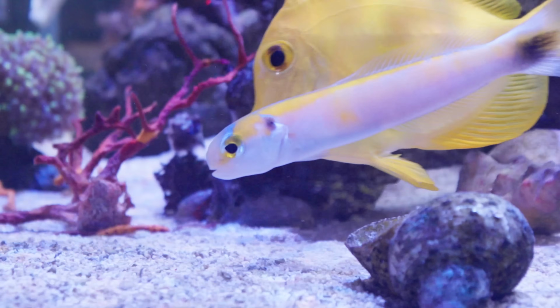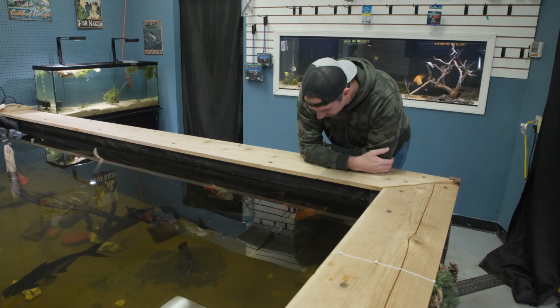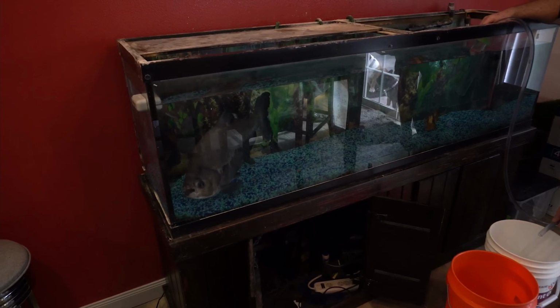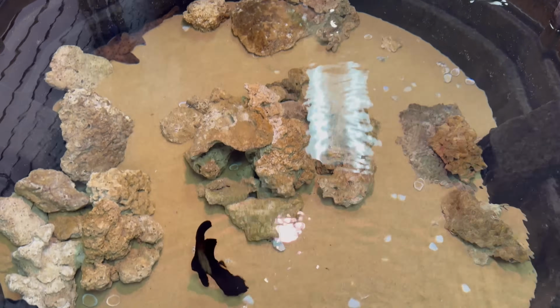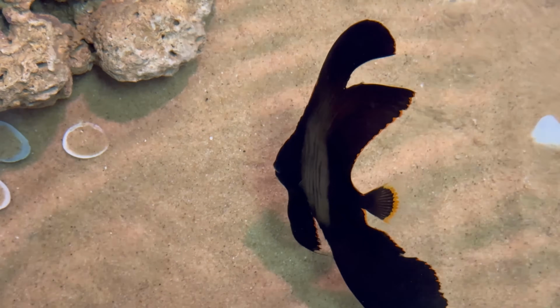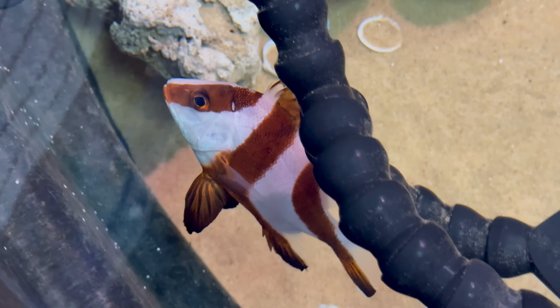He's also got a couple ponds, one freshwater pond featuring an enormous pacu that he ended up rescuing. The previous owner was feeding this fish hot dogs. He's also got a saltwater pond with some sharks, a batfish that's changing right now, and also an emperor snapper.